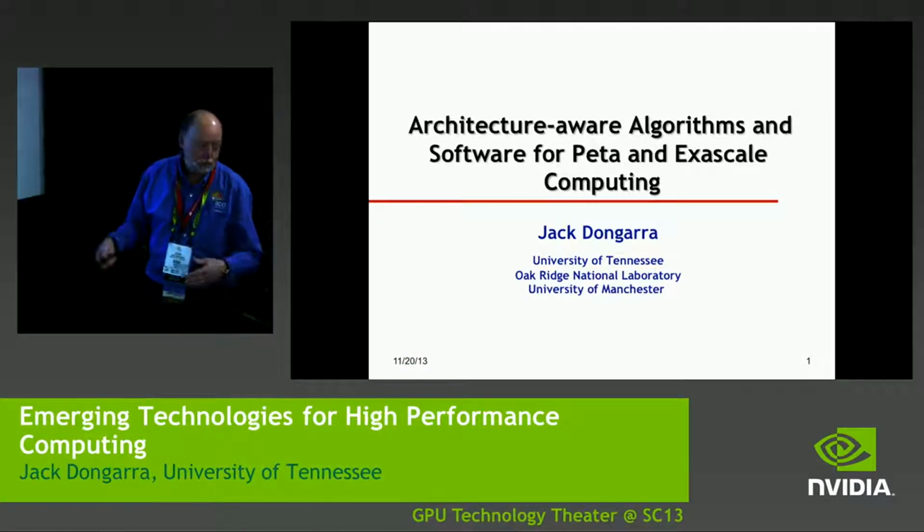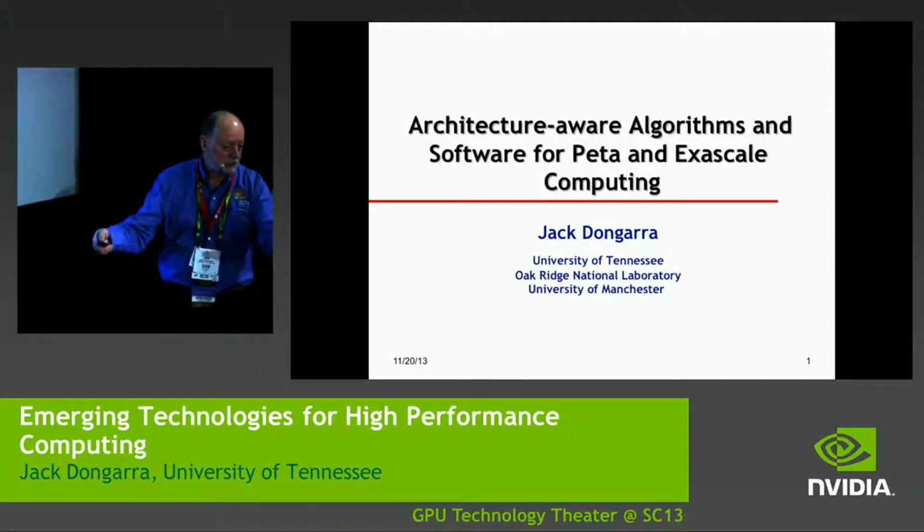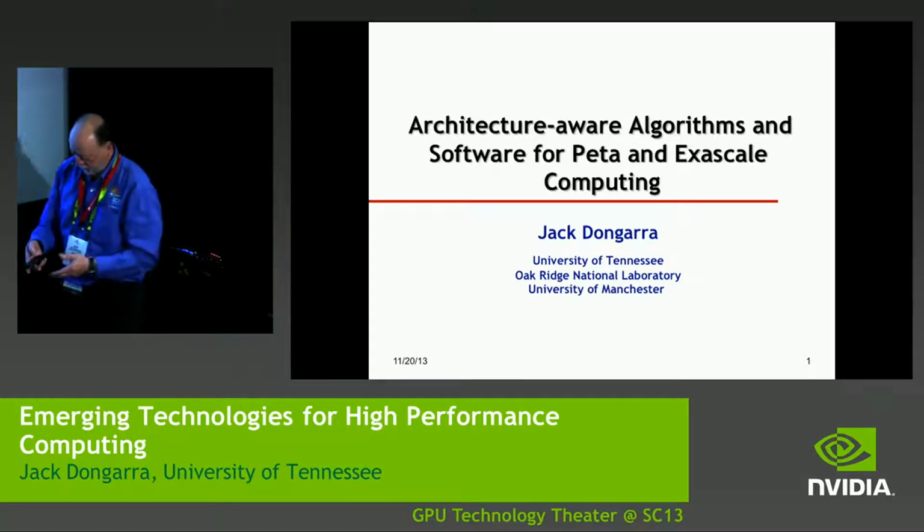So I'm going to talk about some issues related to hardware and how they're affecting our computing today, and also looking to the future for computations there as well.